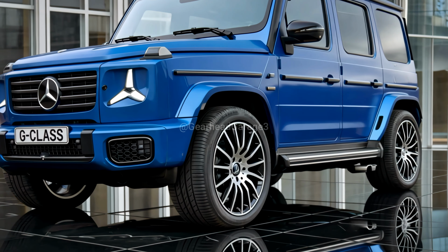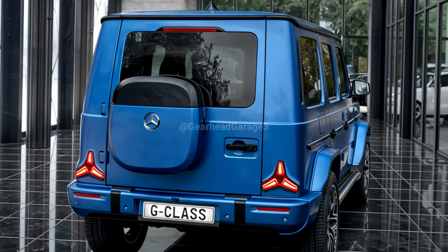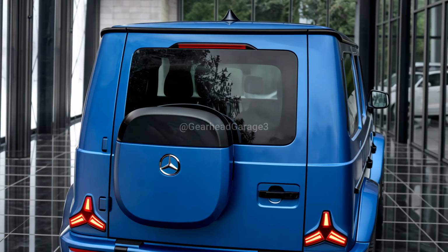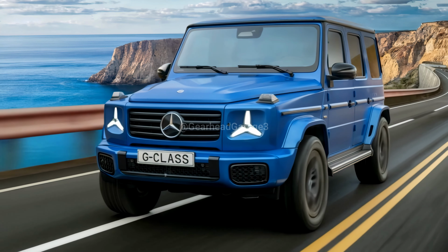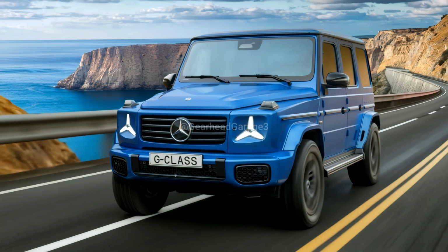Safety hasn't been left by the wayside either. A 360-degree camera system peeks under the vehicle to reveal obstacles, and Mercedes' adaptive cruise control with lane centering can guide you on long highway stretches, while active brake assist and blind spot monitoring stand ready to intervene if you drift too close to trouble.